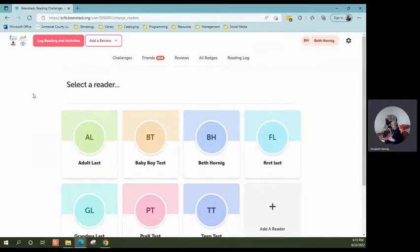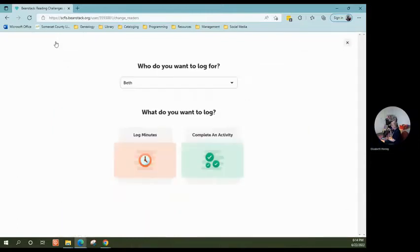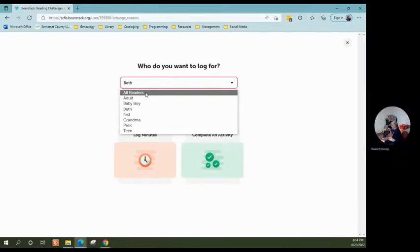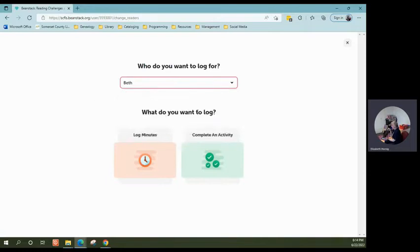Now, if you want to go ahead and start logging some reading or activities, just click up here on the great big red button that says Log Reading and Activities. And you can choose if you want to enter in time for all readers. So if you're reading to a child, that time that you're spending reading to your child also counts as time spent reading for you. So if you're reading a book together as a family, you can select all readers, and then whatever time you enter in is going to apply to all of those readers. Or you can select just one reader at a time.